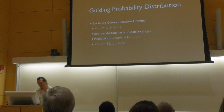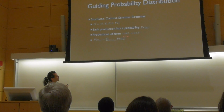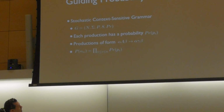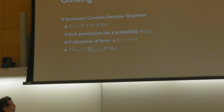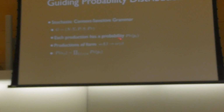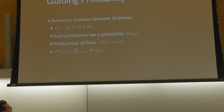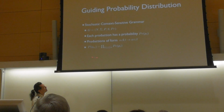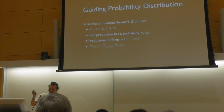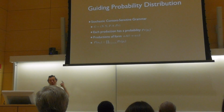I suppose you all know the language here, so I'll be quick. Productions are of this form. This is a non-terminal, right? And we're replacing this with this prefix and this suffix with gamma here. So those are the transformations that are allowed in this grammar. And we give each of these a probability that we write here. Then to obtain the probability of a sentence in the language, we just multiply the probabilities. Let's not complicate it too much, because these search algorithms are complex, so we're keeping it simple.